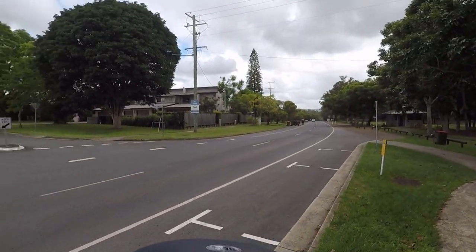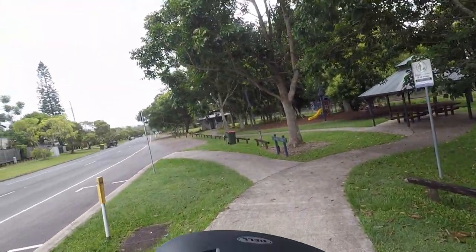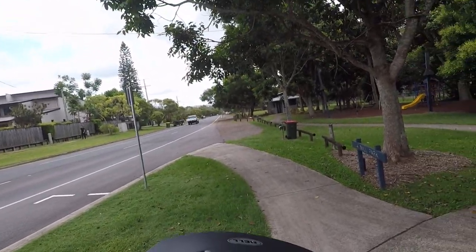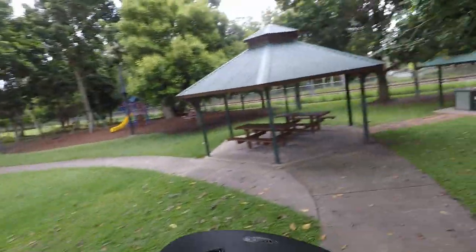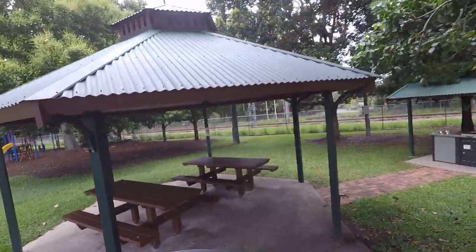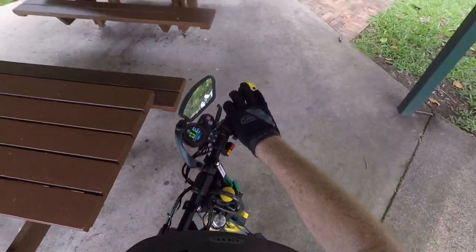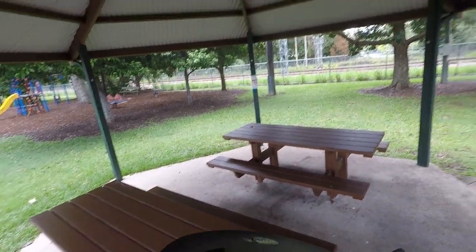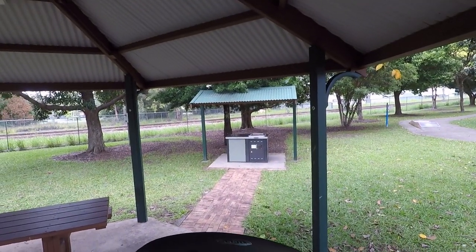So we've diverged a bit from the trek to Glasshouse, but that's okay. So Landsborough, straight down here, 5 kilometres. I've ridden that, there's paths all the way there. I've ridden that, and it's a good trail to ride, that's for sure. Oh, we got a new barbecue in here, look at that, that's brand new.